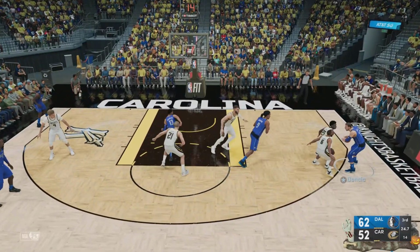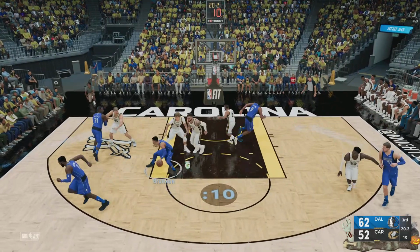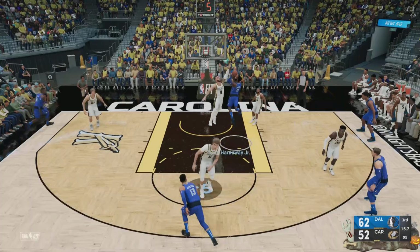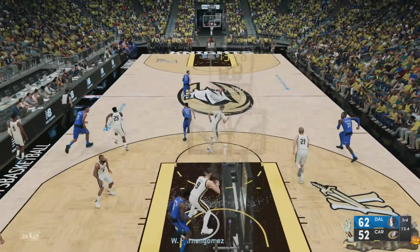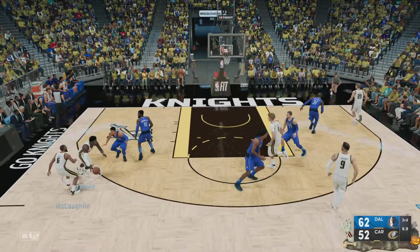Heald against Doncic. And they doubled up Doncic. Now Brunson. Kicks it out to Hardaway. Hernan Gomez with a rebound. Hernan Gomez has got his fourth rebound in this one.